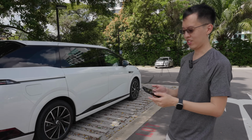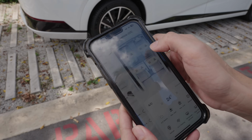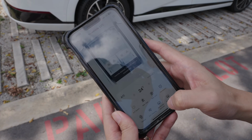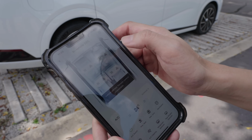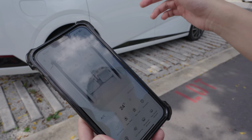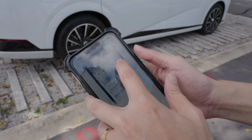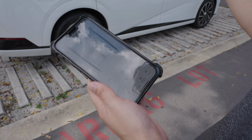Yes. Can you show us how? So we just need to turn on the AC, and you can choose maximum cool, and then which seats you want aircon to be on. Because it's already started, there's aircon inside, so there's no need for me to press right now. But usually when I press these two functions, the aircon will start to run.